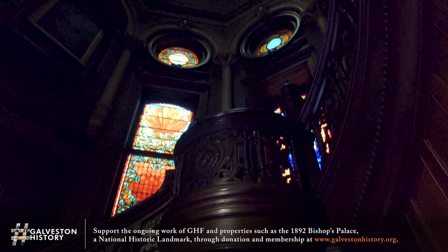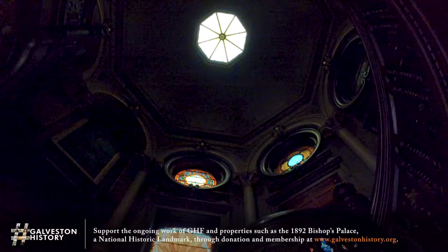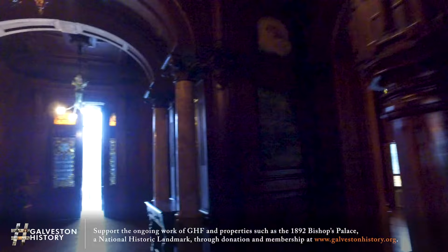As we pan up, you'll see this five-point star and garland. Those were all hand-carved, and we'll talk a little about the architect Nicholas Clayton and all of the wonderful woodworkers he had at Bishop's Palace. Nicholas Clayton was the architect of the house. He was an Irish immigrant. Fans of Galveston architecture will know that Nicholas Clayton designed many of the prominent buildings and churches in Galveston. Many of our downtown buildings are Nicholas Clayton.